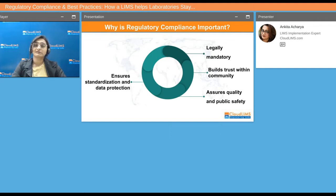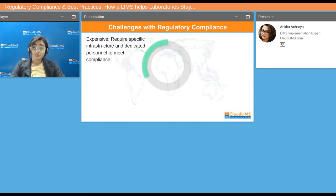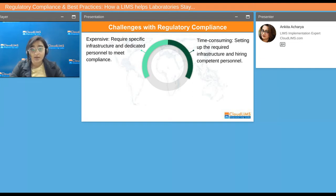It obviously increases the marketability of its business. Hence, the most important part of why it is important is because regulatory compliance helps your lab increase marketability of the business. But with everything that is important also come certain challenges. Two of the primary challenges that any laboratory faces while trying to meet regulatory compliance include it being expensive and time consuming.